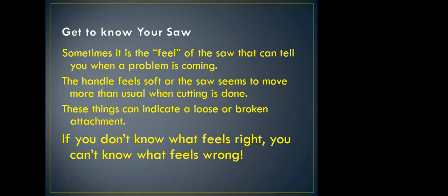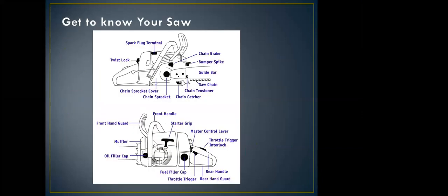It's also important to understand how the saw is supposed to work. Understanding how it feels is an important thing. If the handle feels soft or loose or something like that, you could have a loose or broken attachment. But if you don't know what feels right, you don't know what's wrong. So you want to make sure when you start out that it's in good working order. And if things are starting to loosen up and you can feel a little bit of a wobble or vibration, stop and figure it out, and clean and fix it. But again, if you don't know what feels right, how do you know what feels wrong? Especially with your new people, train them right the first time. Don't put them in danger.